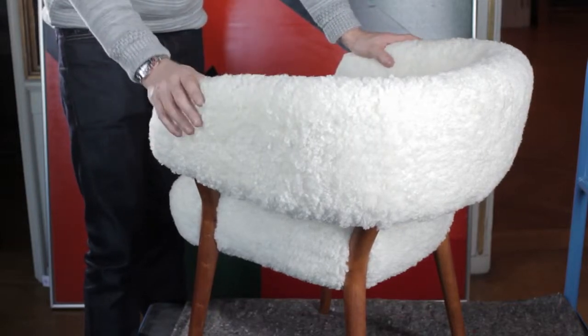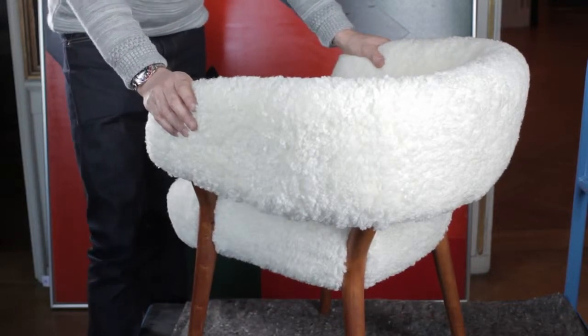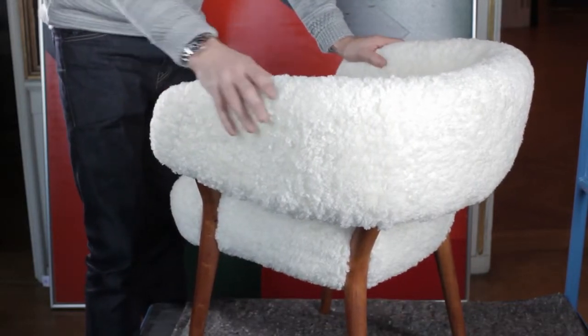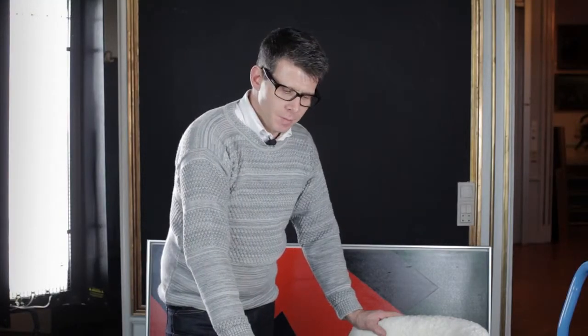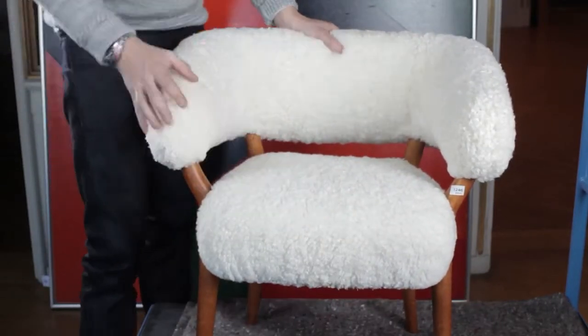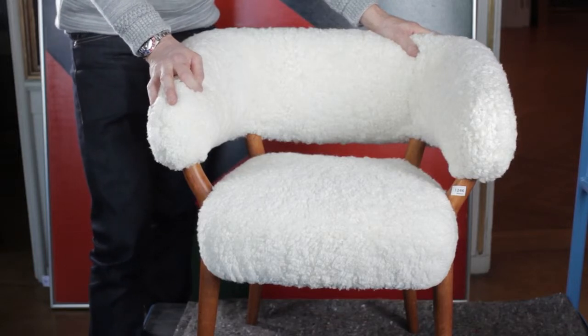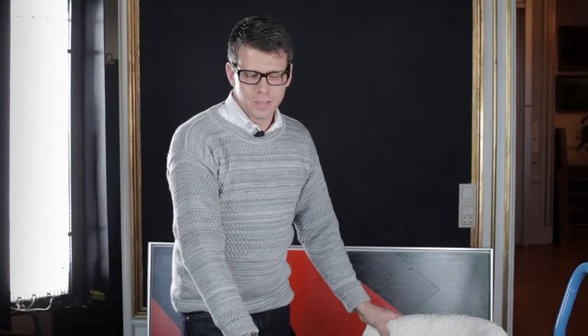I've chosen to show the chair first from behind, or from the side. That's how you've known it up until now from pictures in all magazines and books about Finn Juhl. But when we turn it around and look at it now, you can see how welcoming it is. It was originally made to use with a vanity desk for a lady. Until now it's been missing. So this is sort of the missing link we are seeing here.